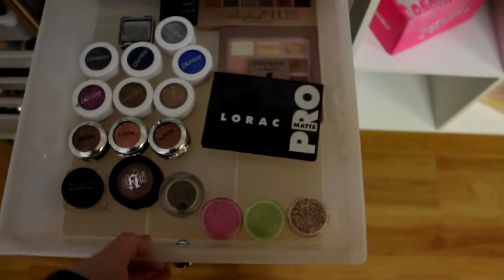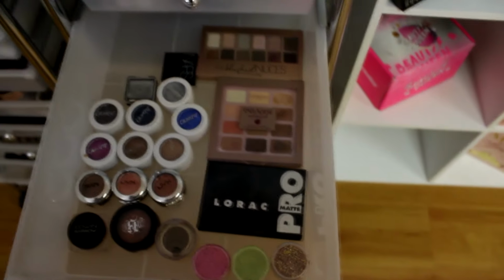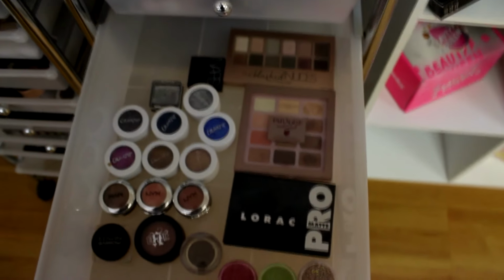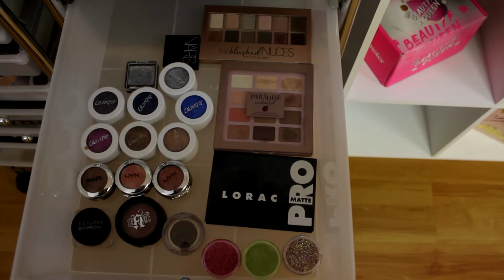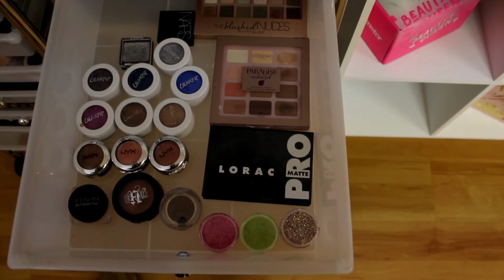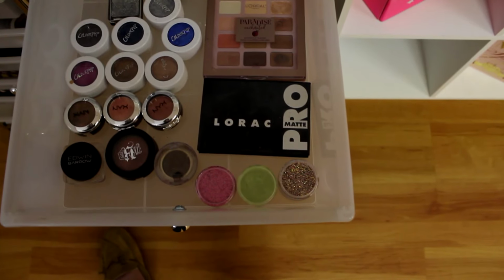And here I have some loose pigments, my ColourPop shadows, and then just a few of my palettes. Most of them are out on display, but I have the Maybelline Blushed Nudes in here. I have the L'Oreal Paradise Enchanted Peach, and then I have the Lorac Pro. Lorac is just not my favorite, you guys. I don't know, I just can't figure out the formula. Also, peep that house shoe.